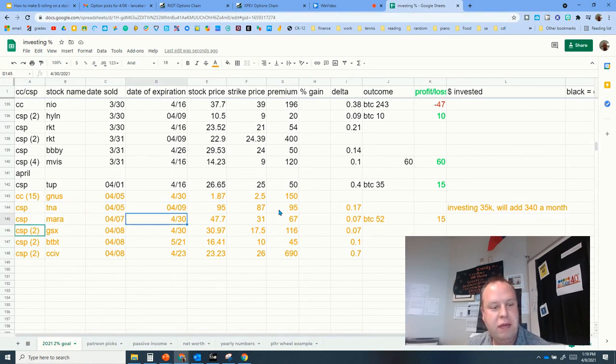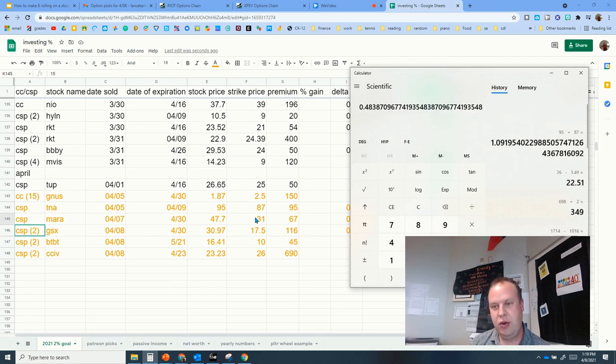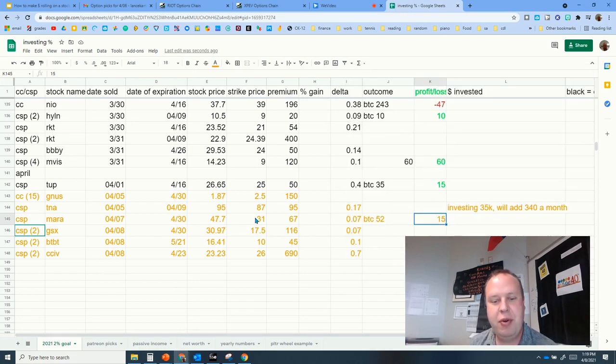For Mara, I did a pretty far expiration to the 30th. Really big difference from the stock price of $47.70 to $31. Received a $67 premium. And then today, I actually bought to close it at $52 because I found some other opportunities I wanted. Quick $15 gain. Doesn't sound like much, but 15 divided by the 3,100 put up, 0.5% of return in a day.